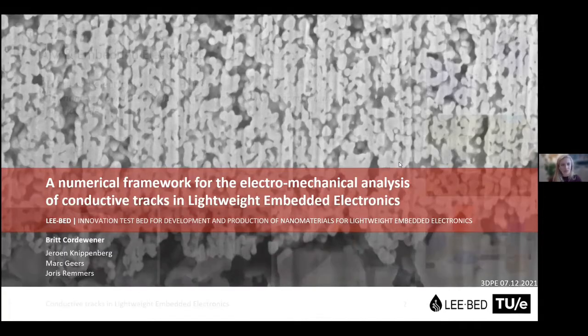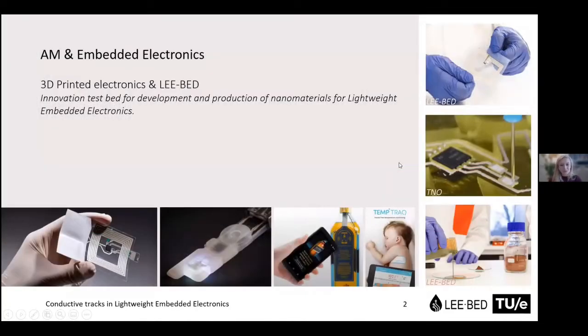So I probably don't need to introduce 3D printed electronics any further, as Martin just did perfectly. So I'll focus a bit more on LEBET and what the project this research is part of is actually doing. LEBET is an innovation testbed for the development of those nanomaterials that can be applied in lightweight embedded electronics. I placed a lot of pictures of examples of 3D printed electronics and applications in, for example, antennas or flash drives, but also in healthcare on this slide.